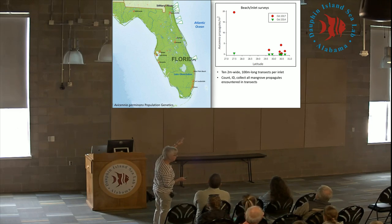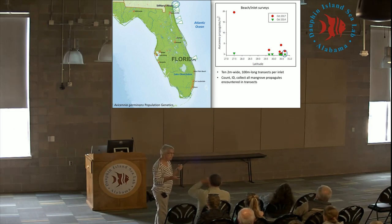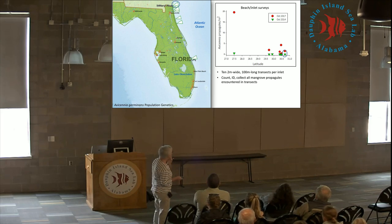It's going from 27.5, that's Fort Pierce, up to just over 30.5, that's Fort Clinch there on the St. Mary's River. We found no propagules there, certainly no mangroves there, it's only salt marsh. Going from 0 to 2 propagules per square meter doesn't seem like a lot, except there's a gazillion square meters up there. So this was thousands of propagules being washed up, coming up the coast.